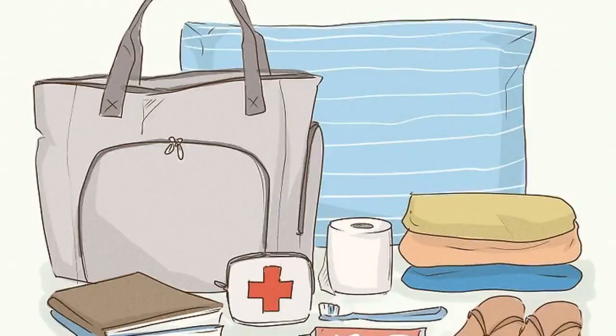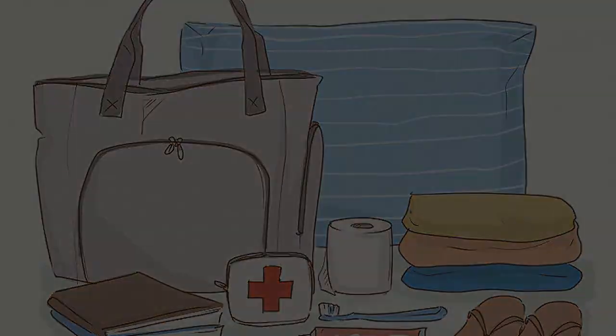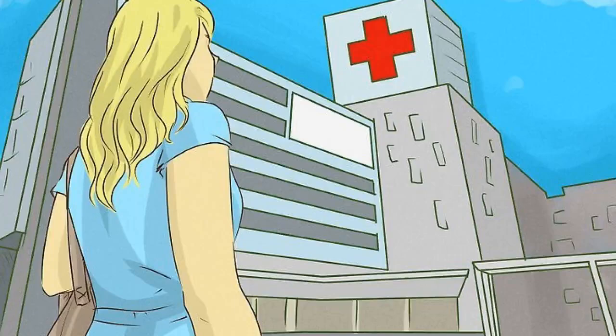Bring them any supplies they need. To help your loved one stay comfortable while they're in the hospital, pack a bag with anything they might need from home. Visit them frequently. To prevent your loved one from feeling alone and to make sure they're getting the care they need, stop by as often as you can. Try to be around during times when you know they might feel lonely or distressed, such as during mealtimes or when they have to have tests or medical procedures done.